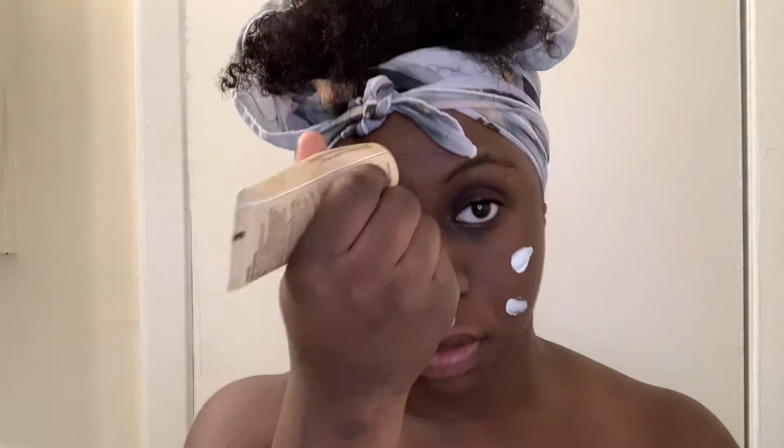But the first thing I'm going to do while I'm out the shower is put witch hazel on my face. And then for my dark spots, I also use Ambi Fade Cream. So yeah, that's what I'm about to do. Alright, the next thing I'm going to be using to moisturize my body is my Dove lotion. And then after that, I'm going to put my Dove deodorant on.